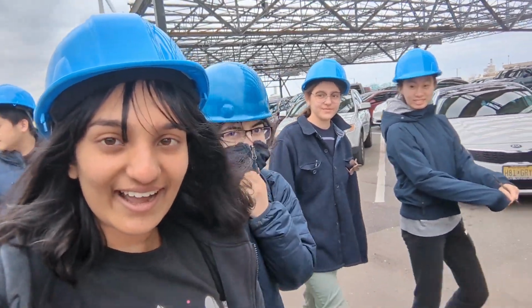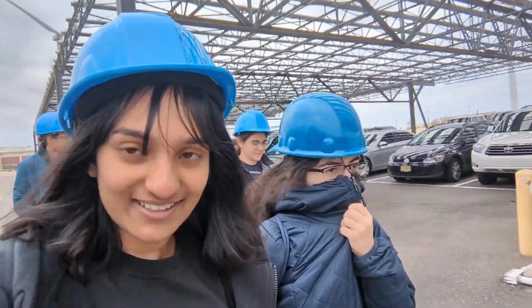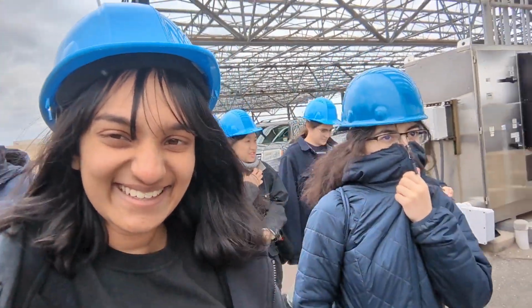We got hard hats. Now we're going to see the wastewater treatment facility in the order that they treat the water. I am so ready to learn about pollution.